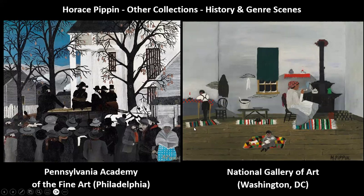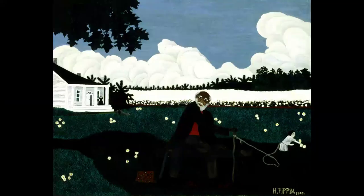And then he frequently did genre scenes, which are scenes of everyday life. So here you have a family going about their business, and this is at the National Gallery of Art in Washington, D.C. But let's talk about this painting at the Smithsonian, Old Black Joe.